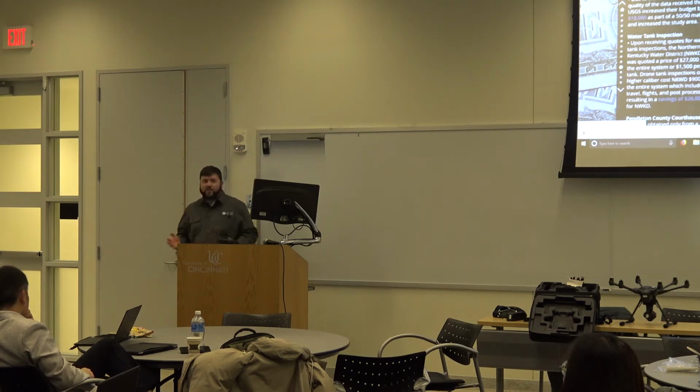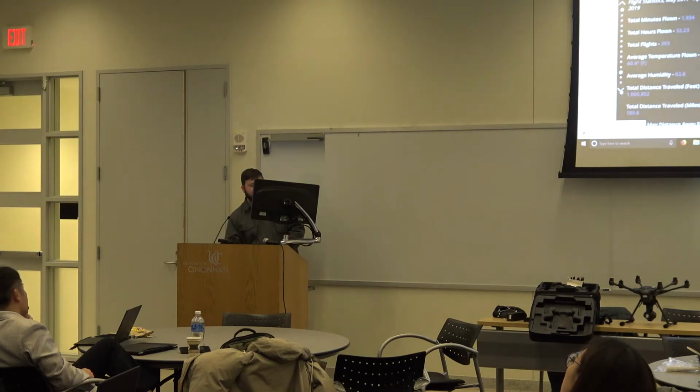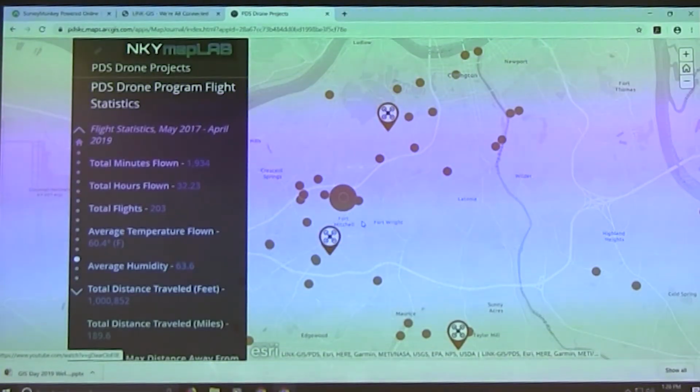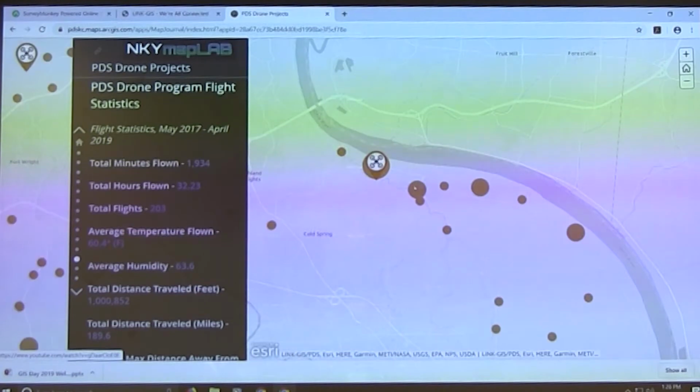I mean, yeah, sure, there's $100,000 drones and there's $10,000 drones, but for most of the data that you need, unless you're getting into a really niche field with your drone, $1,000 is going to go a long way in terms of what you can do with it and how you can make money, save money, either or. These are just some of the average stats that we have. All the different areas that we've flown. You can see during the flooding event, we were along the river a lot.